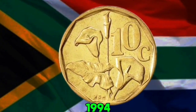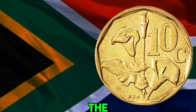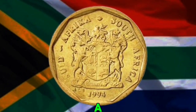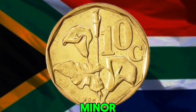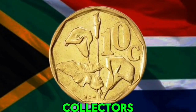What makes the 1994 edition particularly interesting is the mintage data and the minting errors that were reported during that year. Although millions of 10-cent coins were produced, a small number featured slight misalignments or die cracks. These mint errors, though minor to the untrained eye, can significantly increase a coin's value to collectors.